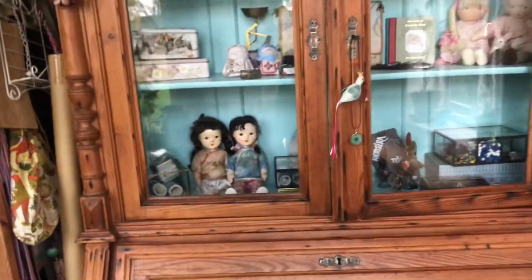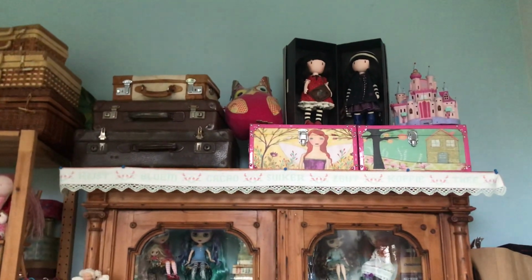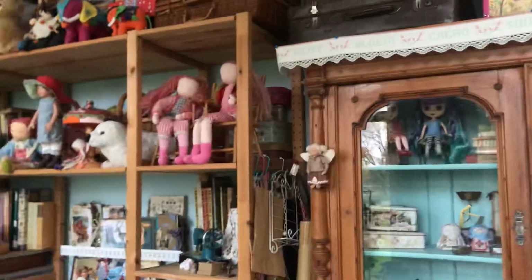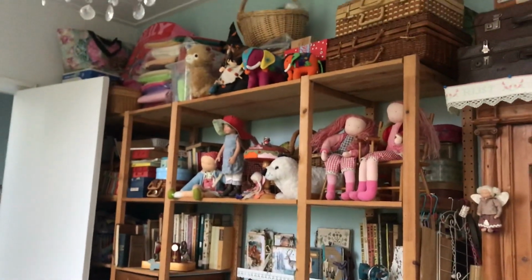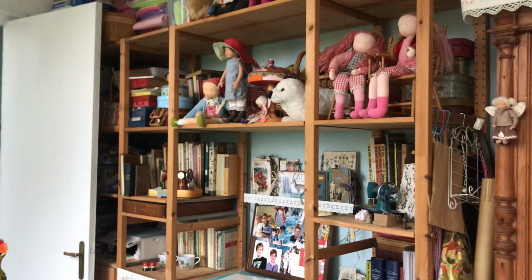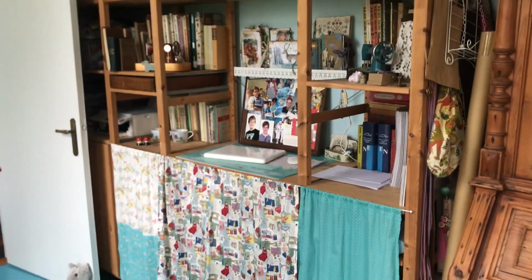On top of the closet, I keep old suitcases and boxes, and you can guess what is in them. Stuff. And then I will turn to another part of my room. This is an IKEA rack that I got second hand. I was really lucky when I worked in a thrift store. I did for a couple of years as a volunteer.